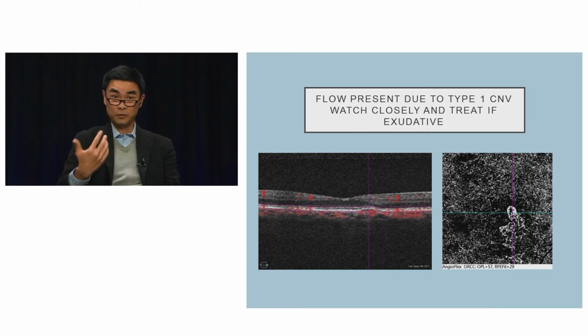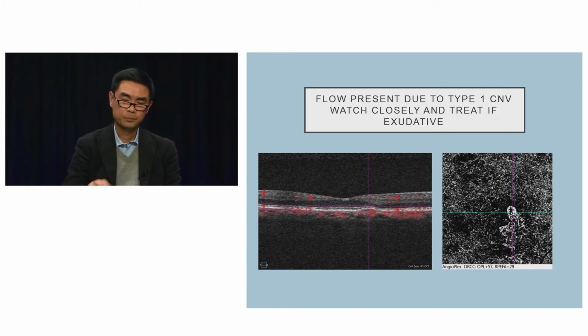So this patient was monitored for a few months, and then he started to get a bit of fluid, a very small amount of subretinal fluid. At that point, he was still asymptomatic. So we had another discussion, and despite his lack of symptoms, he was quite nervous about his only good eye showing signs of wet AMD, and we decided to treat. We treated him successfully with anti-VEGF, and we were able to extend him out to about every 10 weeks, and he's doing fine.